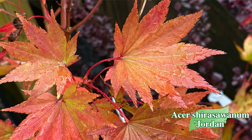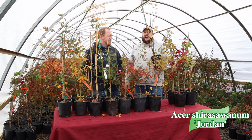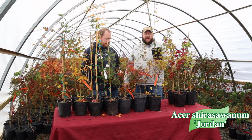Some excellent sizes on these, well over 18 inches. We tell you a lot of times that our 1 gallon uprights are around 18 inches. Guys, these are way bigger than that. I mean, these are every bit of 2.5 feet. Awesome plant. You're gonna love Acer Shirasawanum Jordan.